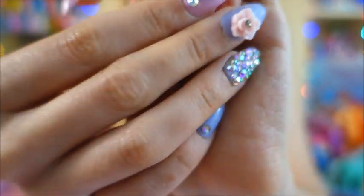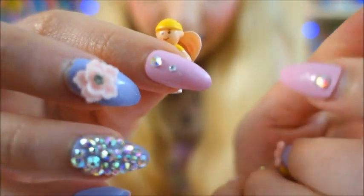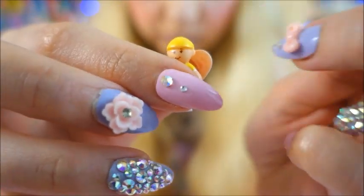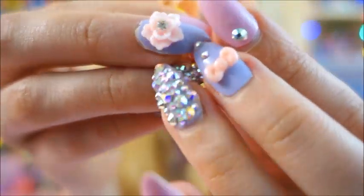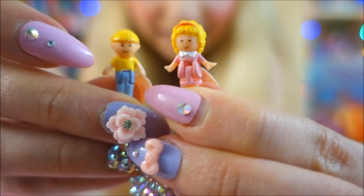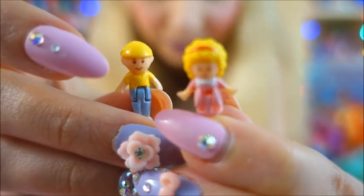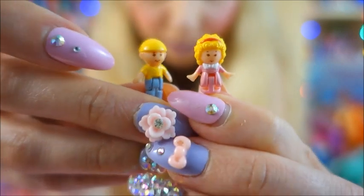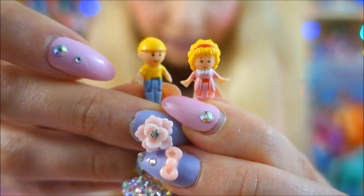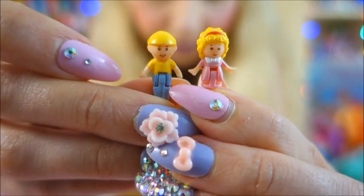But I have found two real Polly Pocket dolls. This is the male character. I think he's called Willy or Wee Willy or something. And this is the typical Polly Pocket from the early sets. They are both from 1989, and they were included in several sets and also together in several sets.